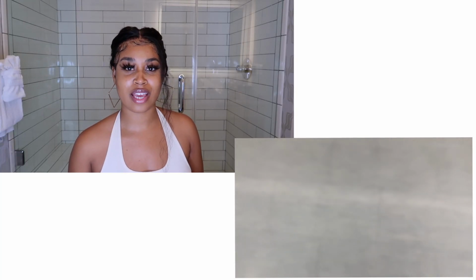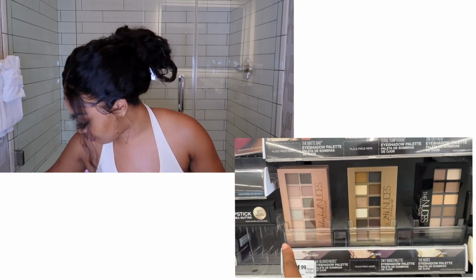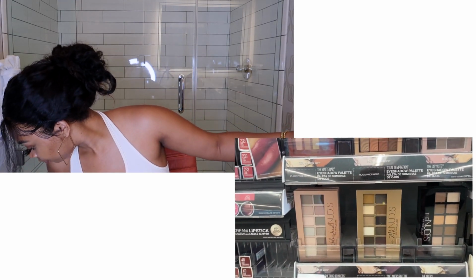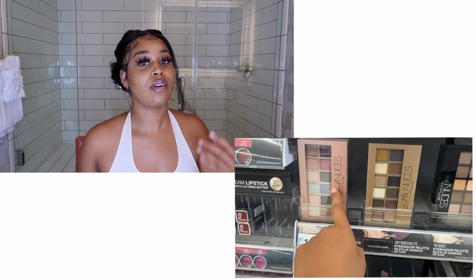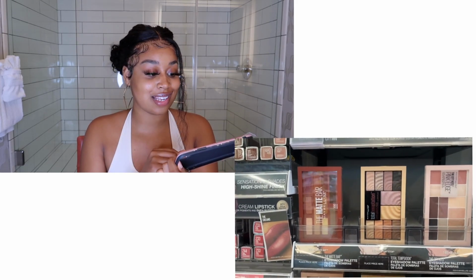I'm also gonna insert the video because I was actually at Walgreens or CVS, and I saw an actual makeup kit that looks like this. Do I have one with me? The phone case that I have, and I just think it's so nice. I don't have it, or I can't find it. It's a makeup kit that looks just like this, literally.